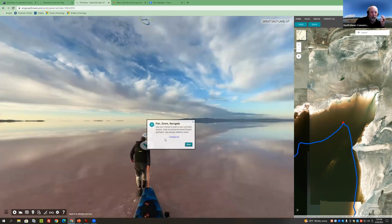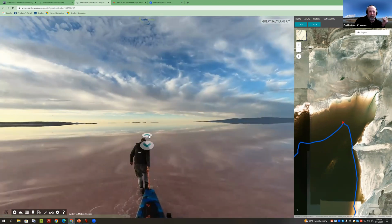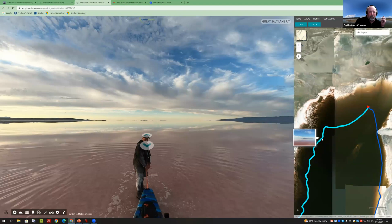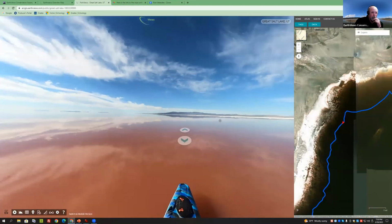So you can move along by clicking on the arrows, or you can go on the map and find a place you're interested in seeing and click on the blue line and look around that way.